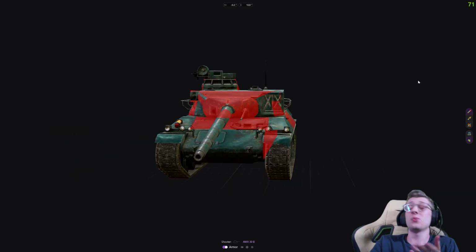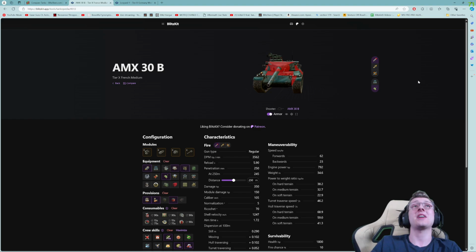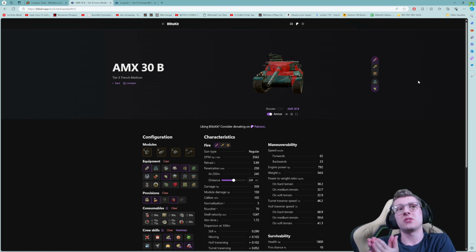So that's what I have to say. This isn't to bash anybody, but I just don't know where people are getting the idea that the Leopard is a better tank when it's performing much worse.